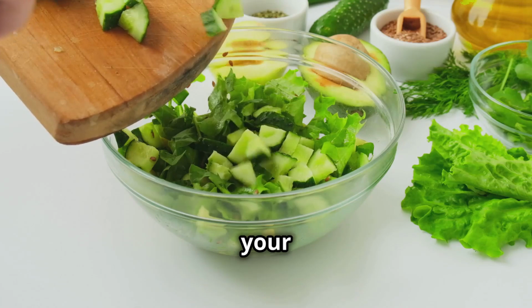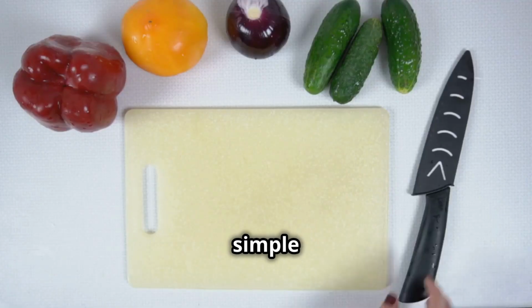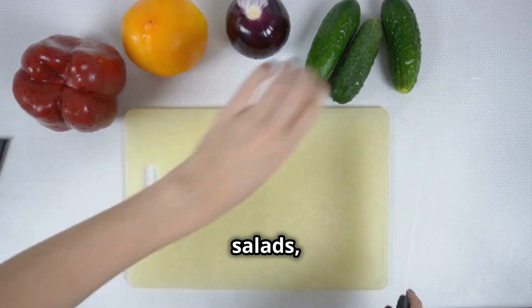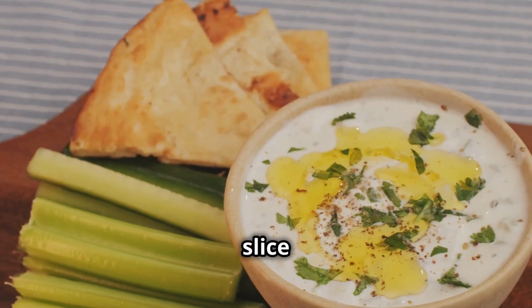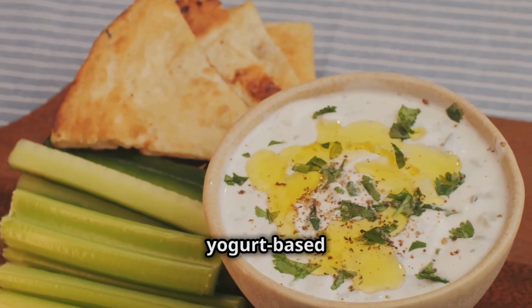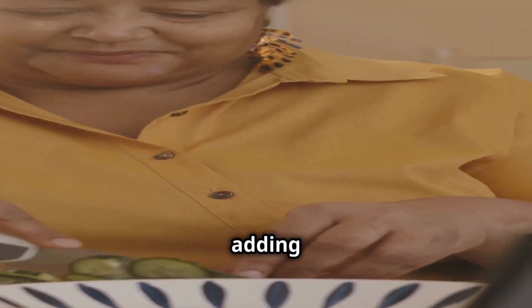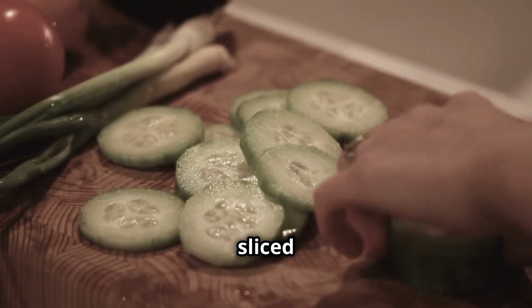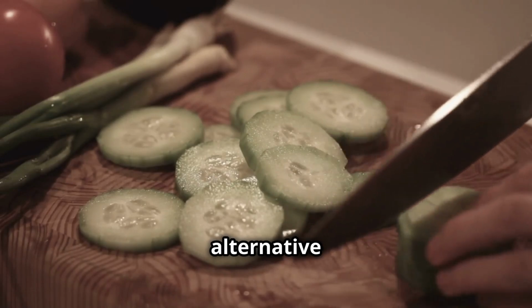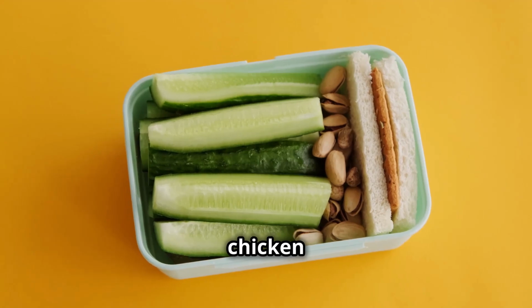Incorporating cucumbers into your meals and snacks is both easy and versatile. One simple way is to enjoy them raw in salads, where their crisp texture adds a refreshing crunch. You can also slice cucumbers and pair them with hummus or yogurt-based dips for a nutritious snack that satisfies cravings without adding excess calories. For a creative twist, consider making cucumber sandwiches by using thinly sliced cucumbers as a low-carb alternative to bread, filling them with lean proteins like turkey or chicken salad.